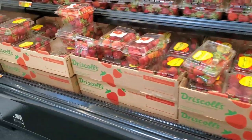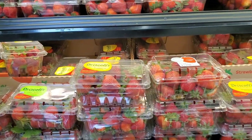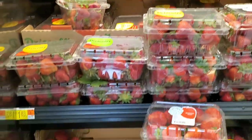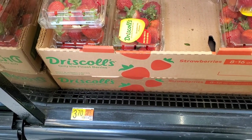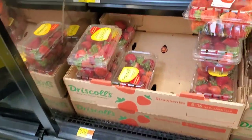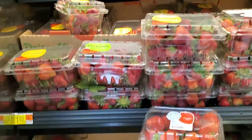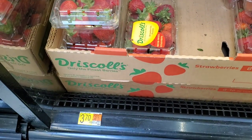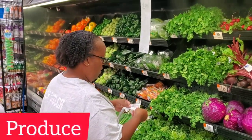Okay, everybody, so we're going to start by looking at these scrumptious strawberries. We're not going to buy them, but every time I come into Walmart, I am so drawn to these big, beautiful strawberries. Compared to other stores, unfortunately, Walmart, hands down, you lose with the price, because most stores that I've been seeing, they are marked down.